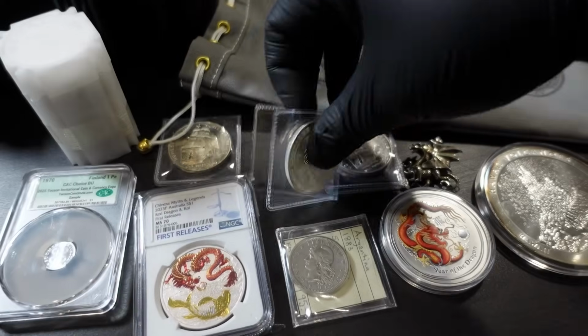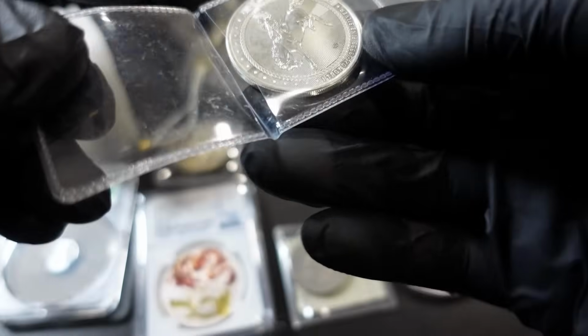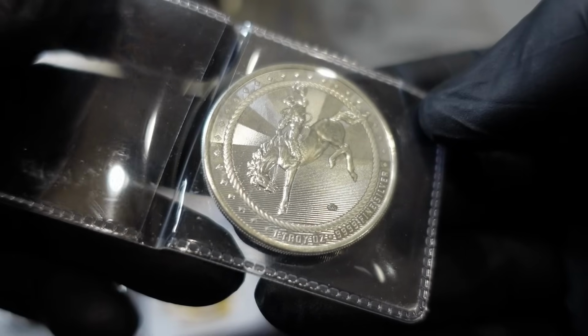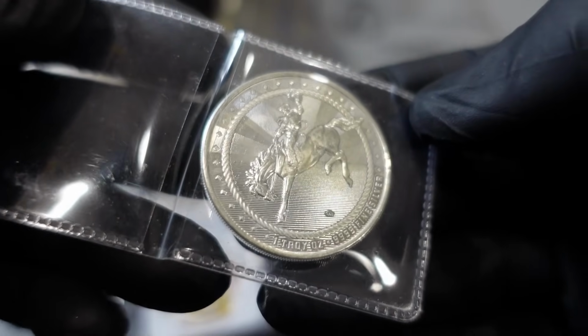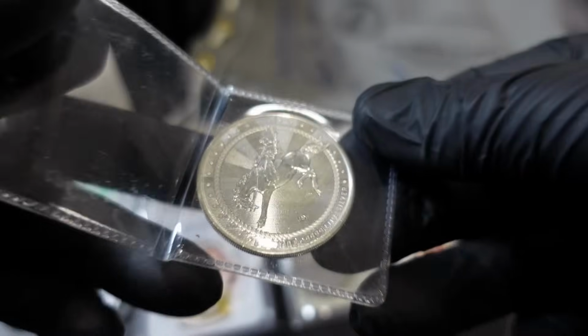So this one I actually showed off in my first video. It is the Scottsdale Cowboy, and I believe I paid $32 for this. So that was a really good deal. These usually have a bit of a premium on them, but I went through all the silver rounds that Barry was selling, and I was able to pick that one up.